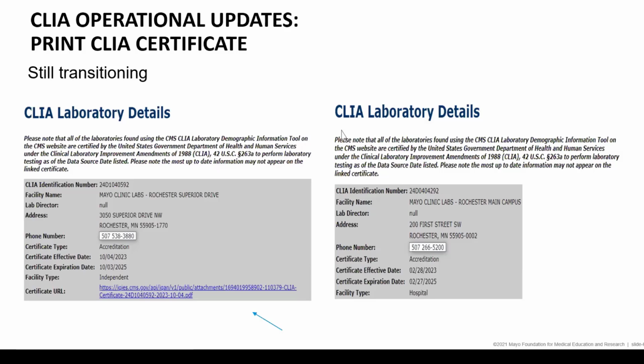For example, as you look at the slide, you can see the information says 3050 Superior Drive Northwest, which is accurate as of today. But if, let's say, we change the location, and you went to print the certificate, it may still have the old address. So if a lab updates its address, the lookup may show the current address, while the certificate from that link may reflect the old address. You'll see that discrepancy, so just be aware of that. The new changes are updated on the next issued certificate, so the next cycle for certificate.